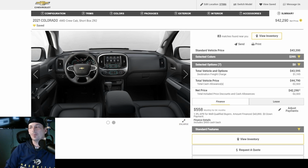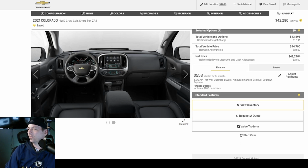Now, total cash allowance already. Their 2021s are already throwing money at these things. So we can knock $2,500 off of that already, and it brings it down to $42,290, which includes price discounts and cash allowances. Now, are we going to finance this thing? Well, I don't have $50,000 on me at the moment. So, yeah, we would probably have to finance this thing.